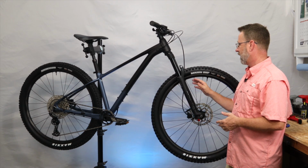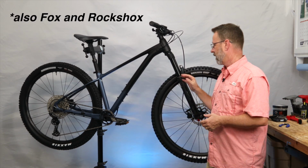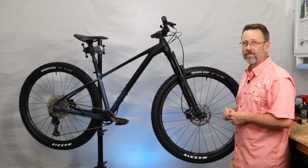So apparently Giant is now doing its own fork. Typically they use Suntour and things like that. So now we have a Giant Crest fork, and this thing's pretty cool.